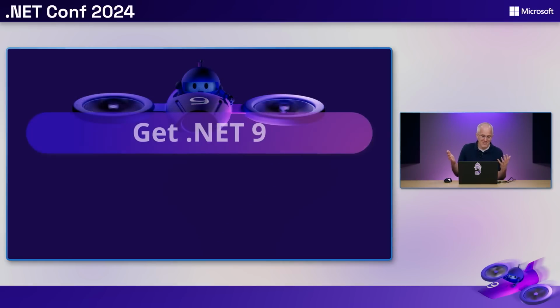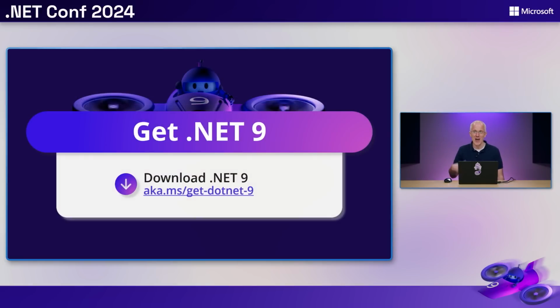So I hope you enjoyed learning about these new features. And if you haven't already gone and installed .NET 9, make sure you do so as soon as all the bits have gone live and been fully published, and give the features a shot. Thank you for listening.